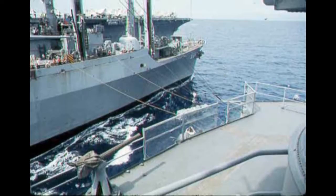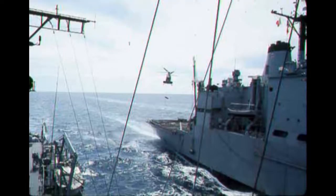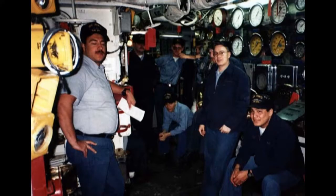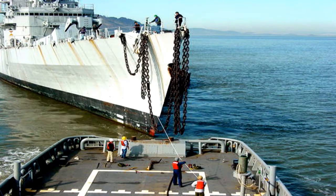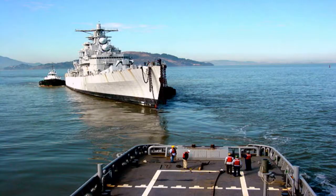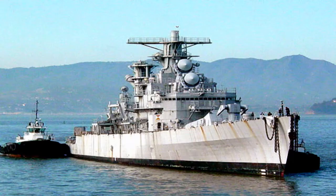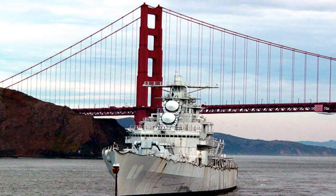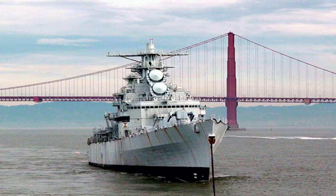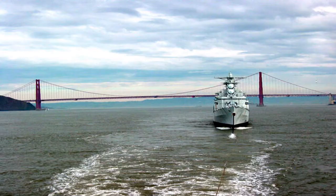She's gone now. At 0300 Zulu on the 10th of August 2007, as part of Valiant Shield, she was sunk in firing exercises at 11-1600 North, 143-5300 East, in 4,659 miles of water.